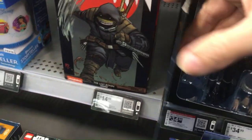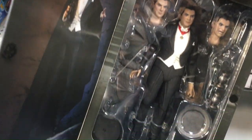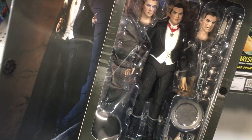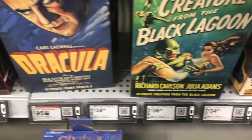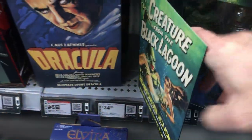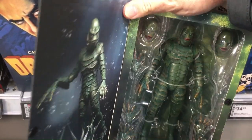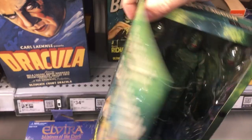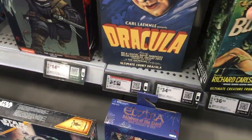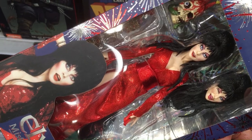Classic Dracula here, does look good. I can open it up. Again, has a nice picture on the left. Creature from the Black Lagoon. Looks like he's been eating well. Stomach's kind of big there. Kind of like a 4th of July Elvira. Looks well done.